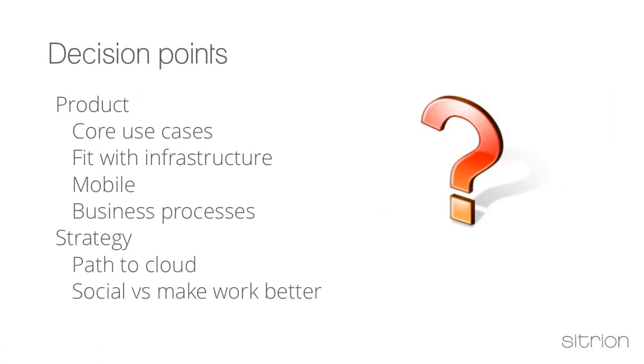The other thing that we have to have discussions around is, does your social tool fit in with the infrastructure you have in place today? Do you have to expand that footprint? Are you going to have to create network connectivity, single sign-on and authentication to be able to get some of the user profiles to sync with a cloud tool like Yammer? Those are all considerations you have to have.